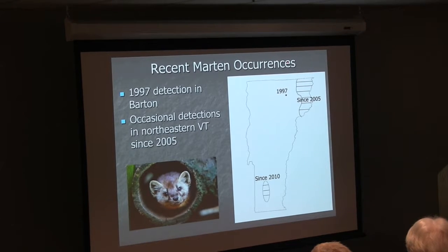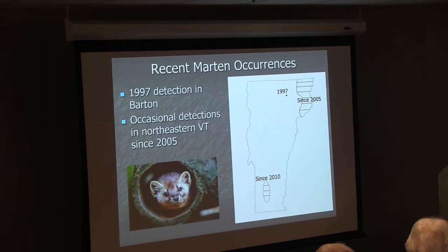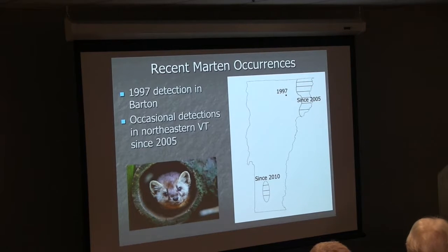So we had one that actually was a trap take in 1997, but that was not that big of a surprise because we knew that here in northern New Hampshire and in the estuary region of Quebec, there was a small persistent population of marten. In fact, one of the reasons why we didn't focus on a restoration effort up here was because of the proximity of this already existing population. So we assumed that there would be some natural immigration from these populations to occupy the better habitats here. And this was some evidence that that was the case, right?